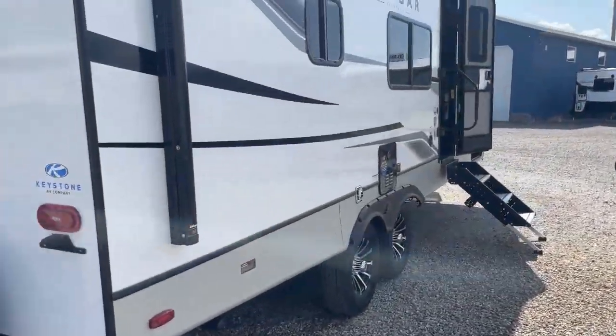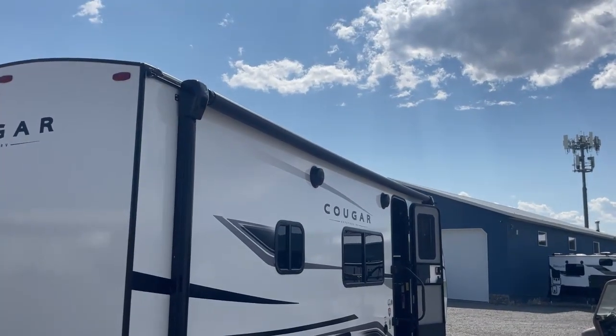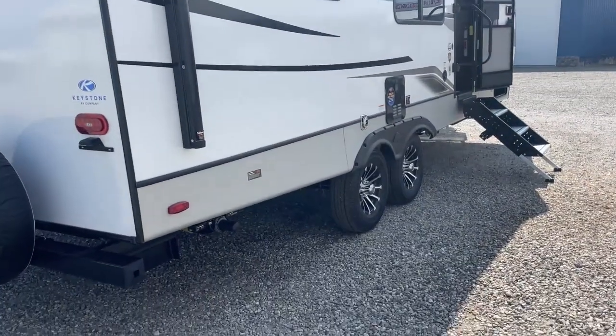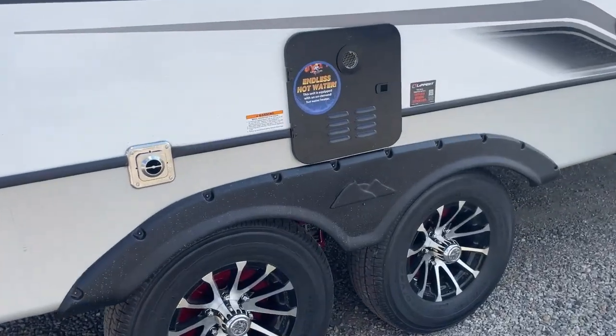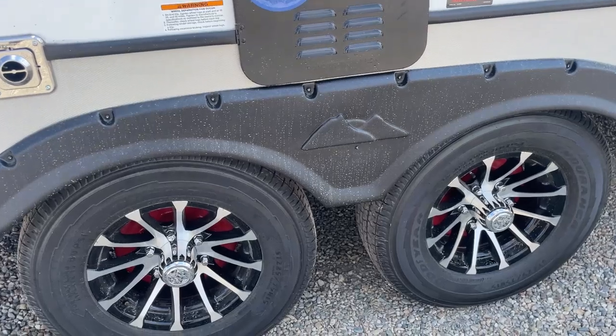I want you to notice the very large awning. One place a lot of manufacturers try to save money is on the awning. And this is a very nice large power awning, so they didn't cut any corners there. We do have the power stabilizer jacks. Of course, aluminum wheels. And Goodyear tires on this unit, Goodyear Endurance, so they're not going cheap on the tires.